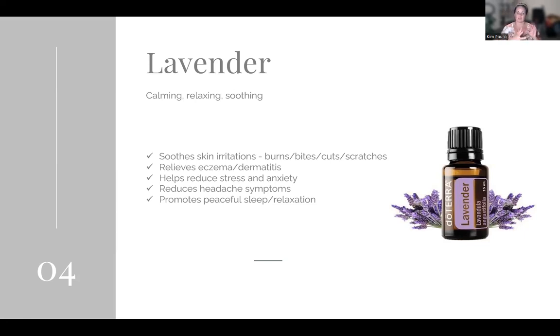It's great for soothing irritated skin. It's actually nature's antihistamine. If you get hay fever, that kind of thing, mixed with lemon and peppermint is like the bomb. It works amazing. Great for head tension. Quite often headaches are from stress, so the lavender helps relax us and calm your whole nervous system.